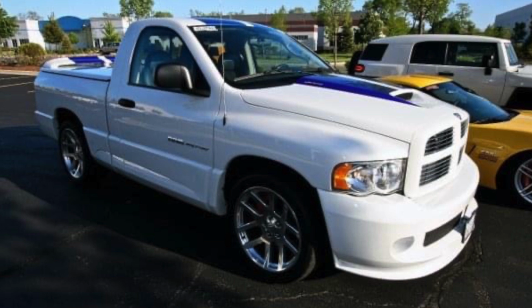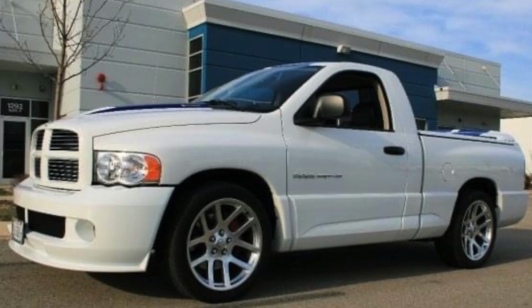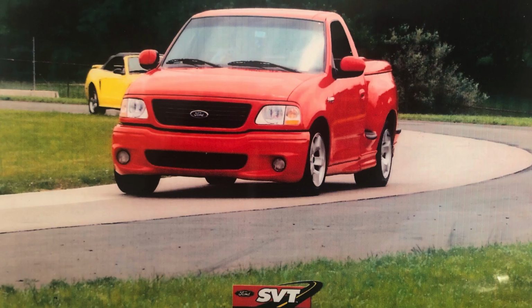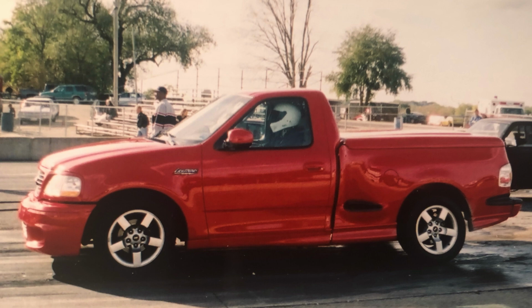At the time, I was really into performance trucks, and the Lightning was really cool. They never got replaced, besides the Ram SRT 10, which I had one of too. So I had the privilege of owning both performance trucks that Dodge and Ford made, which was really cool. The Ram SRT 10 I had was the commemorative edition. They only made 200. It was white with blue stripes, and that was a 2005.